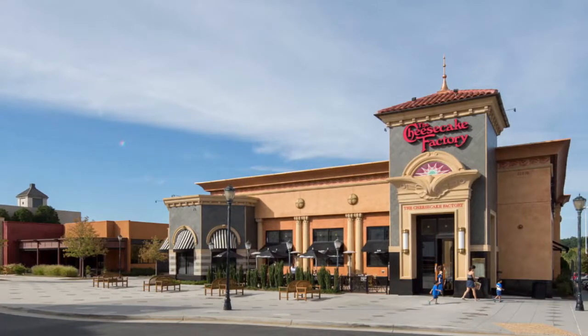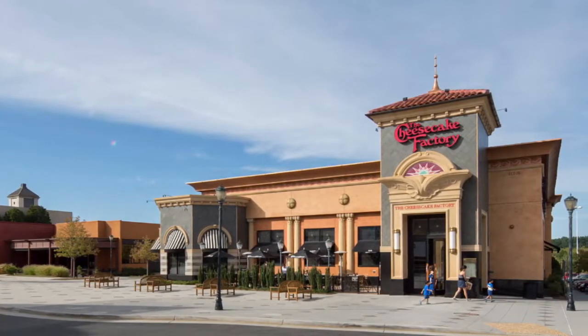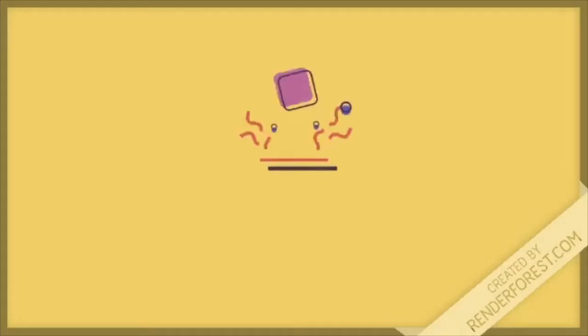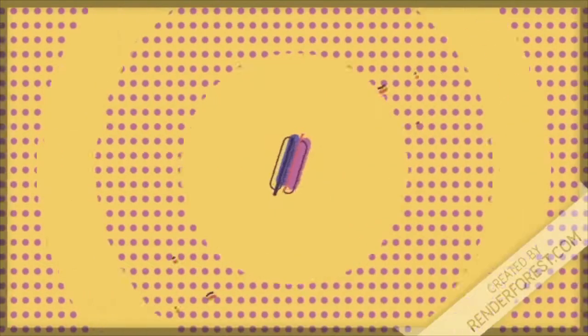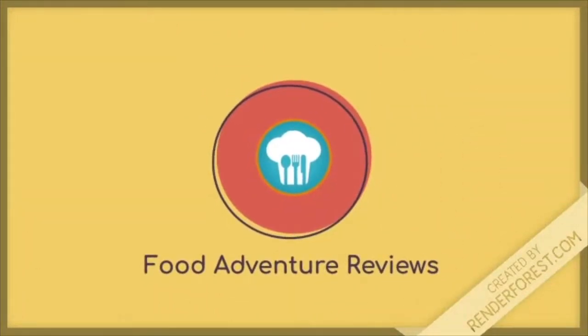Hey everyone, today I'm going to be reviewing the Cheesecake Factory in Palm Beach Gardens, Florida. So the Cheesecake Factory is a restaurant that has a very notorious menu for being extremely long with a lot of different things, including Asian food, Mexican food, Italian, American, and the most amazing cheesecakes you can ever have.